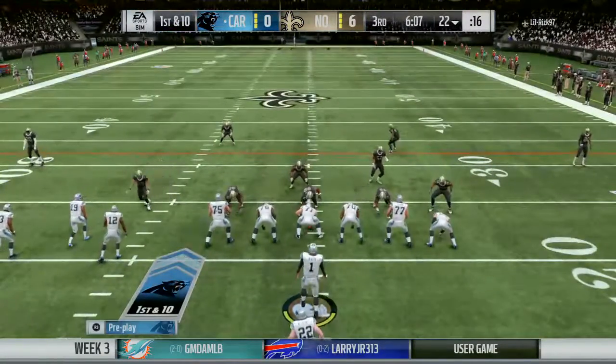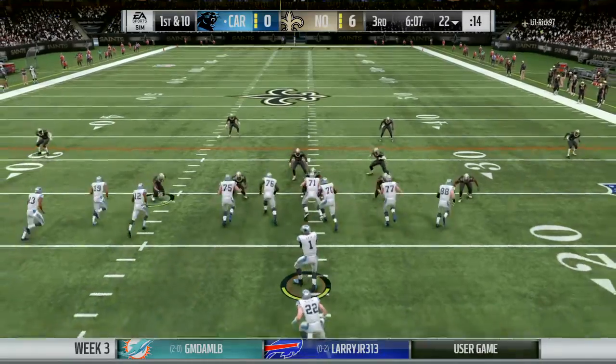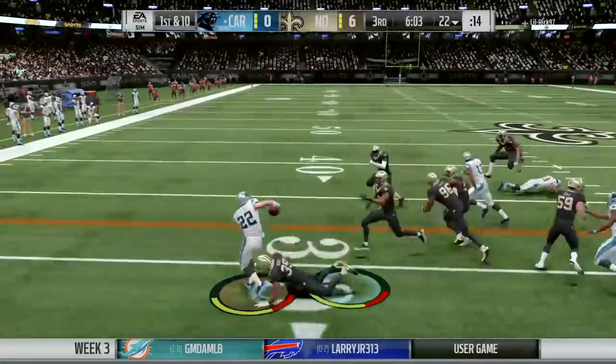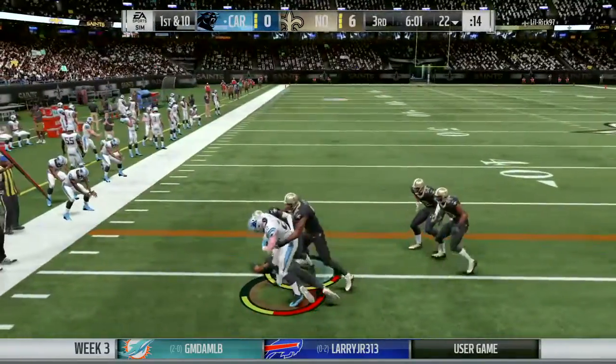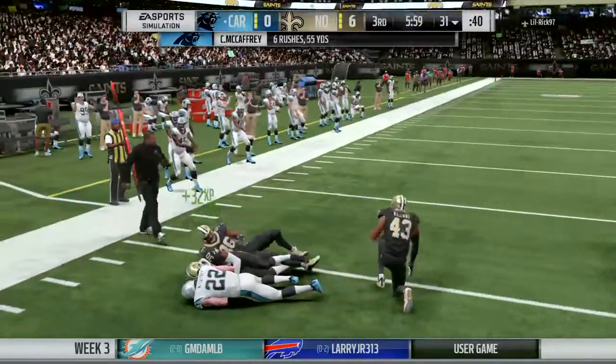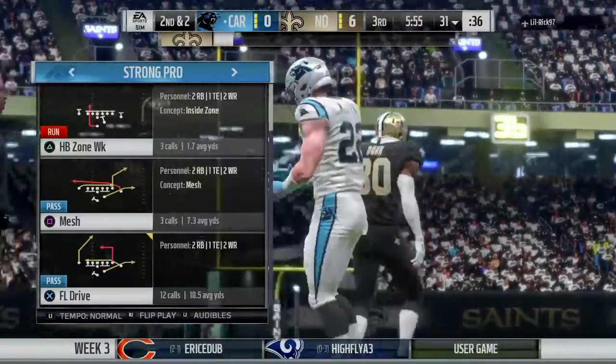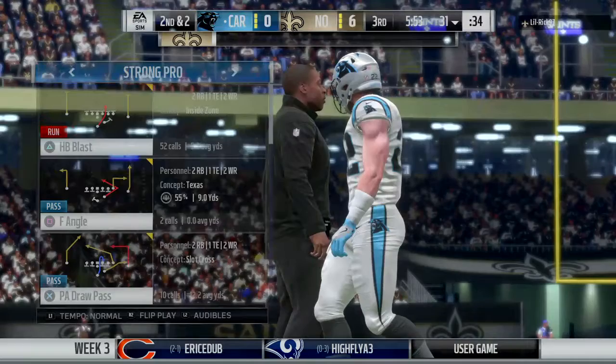So Newton and the Panthers come up now 1st and 10 at their own 22. They'll try to get the running game going with McCaffrey. And fights through one man. And a nice run past the 30-yard line there. 8 yards on the pickup, and now they'll have some options on 2nd and short.